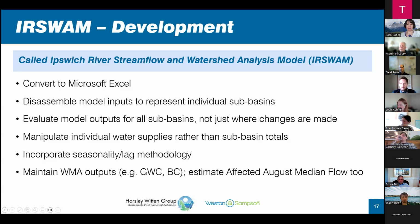We sort of broke it apart. Right now, everything's done on a sub-basin basis, but all the inputs and outputs to each sub-basin are cumulative and reflect all the natural and anthropogenic inflows and outflows upstream of that sub-basin. So we disassembled all that, and so all the inflows and outflows are now strictly representative of each of the sub-basins they occur within, so that we could add and subtract sub-basins one to another all the way downstream to our heart's content.